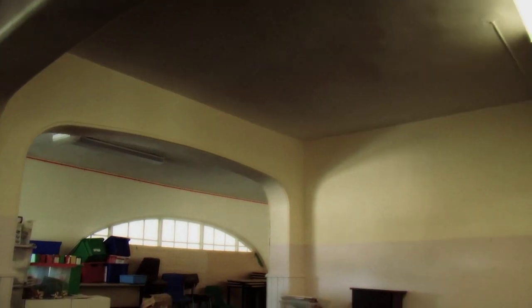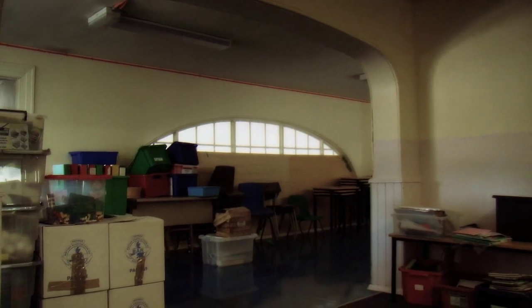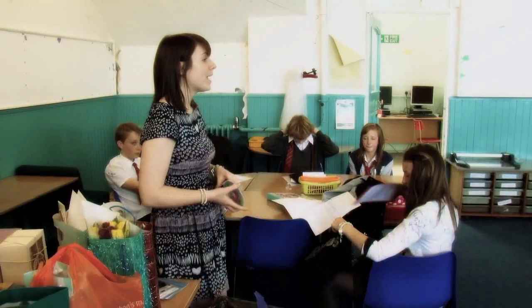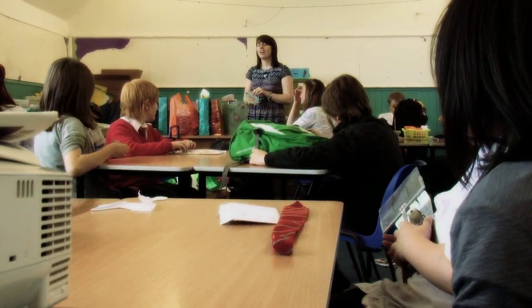The longer I've been in this school, the more it struck me that what makes this place very special is the relationships that we have with our parents, the relationships we have with the staff, and the relationships we have with the pupils, all working together to make this a very good school for the children who do come here.